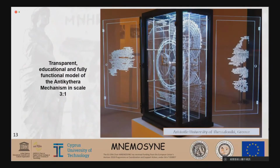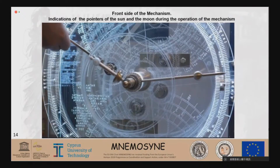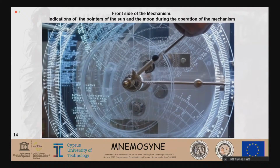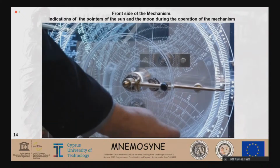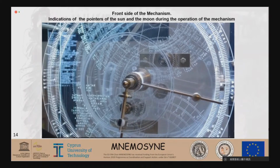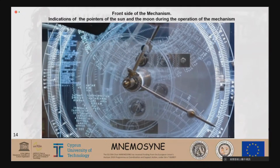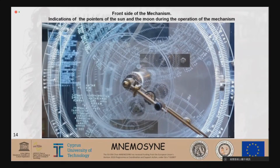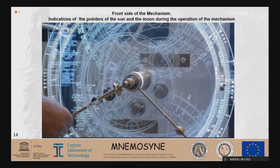This is a transparent, educational, and fully functional model of the Antikythera mechanism in scale 3:1 constructed by our team. In the following video, we will see on the front side of the mechanism the indications of the pointers of the sun and the moon during the operation of the mechanism. Here we have a new moon. The sphere of the moon is black. And in every position we can see on the zodiac scale where these bodies are. Here we have a full moon because the sphere is white. Again, a new moon, and the moon in crescent phase.